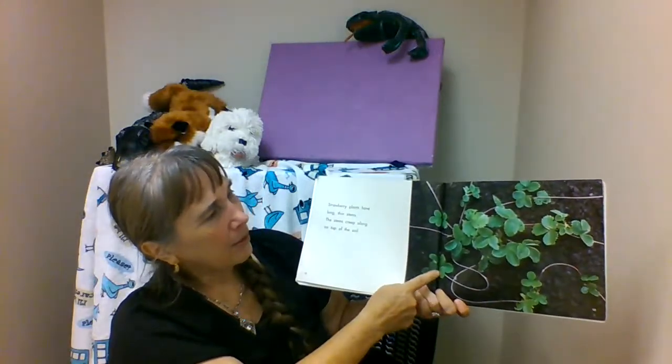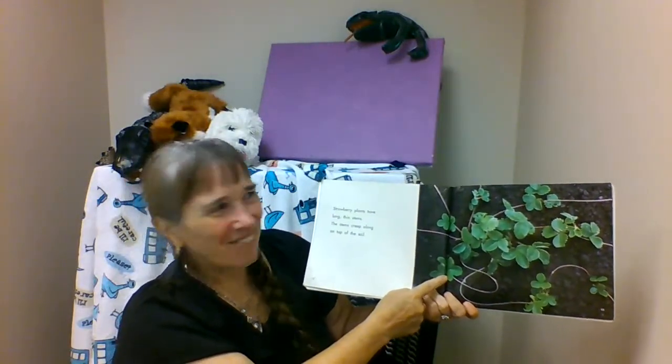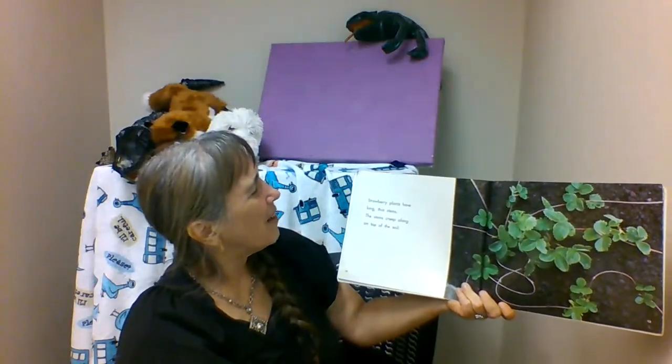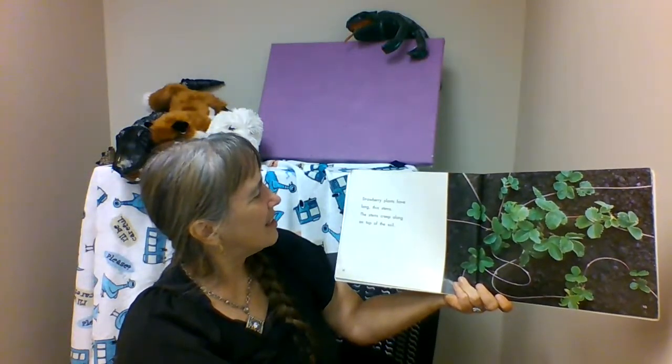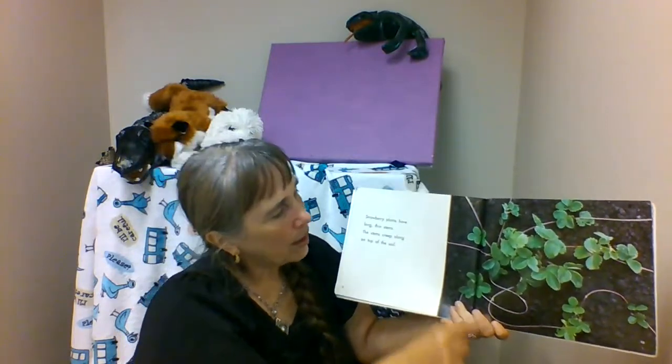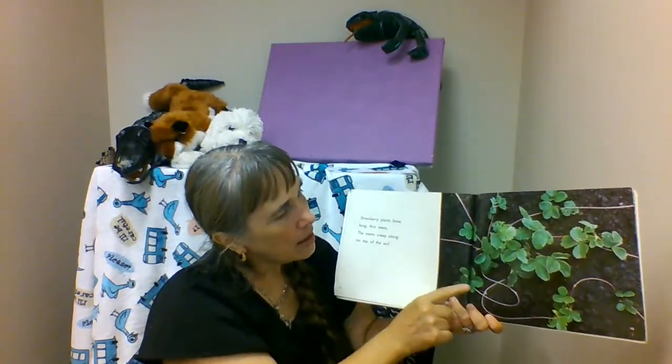Oh, look at this, it's strawberries. Yum! We have strawberries growing out in the garden. Strawberry plants have long, thin stems. The stems creep along on top of the soil. So here we see all kinds of stems.